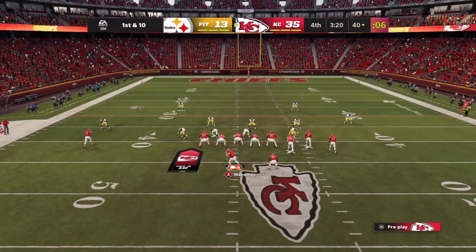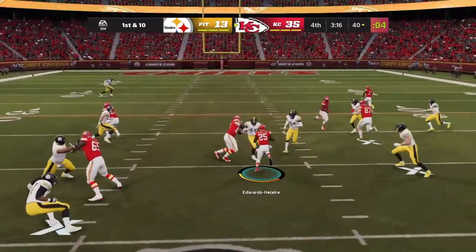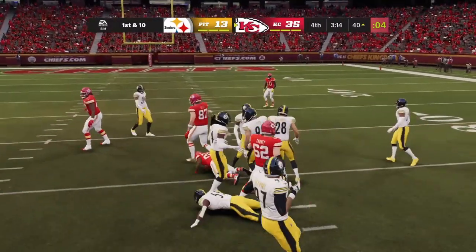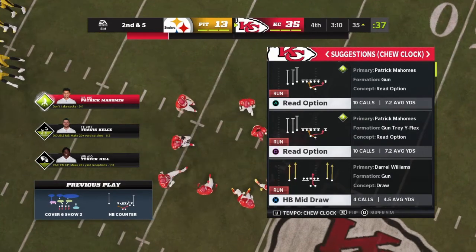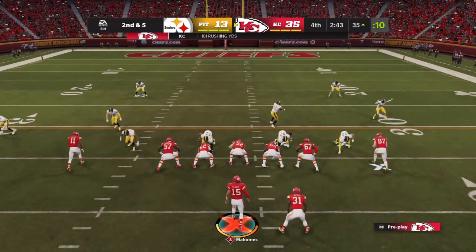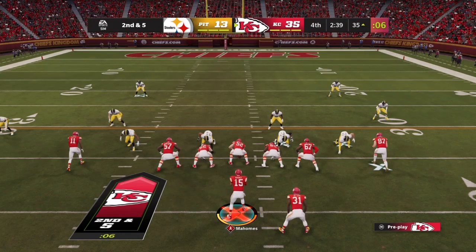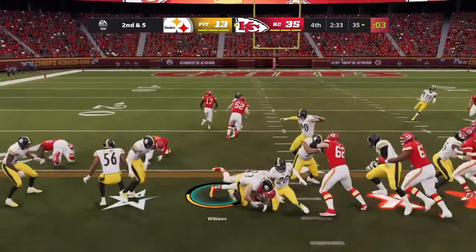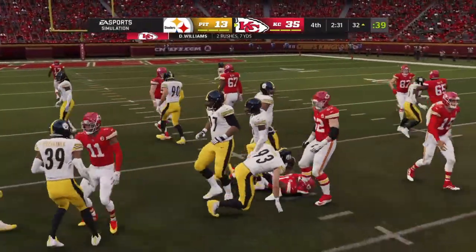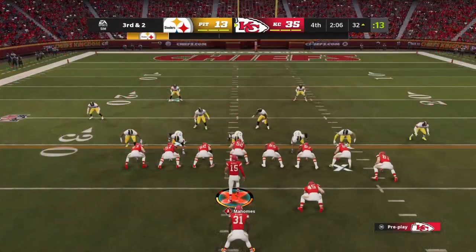A new set of downs. Clock continues to move. No better way to close out a game than to tap those mastodons you have up front and say, guys, keep pounding them. Let's keep the ball, keep their offense on the sidelines, and let's close this one out. After the pickup of 5, here's 2nd and 5. Oh, the option to give to Williams here. Still a couple yards short of the first as the 3-yard gain brings up a 3rd down.